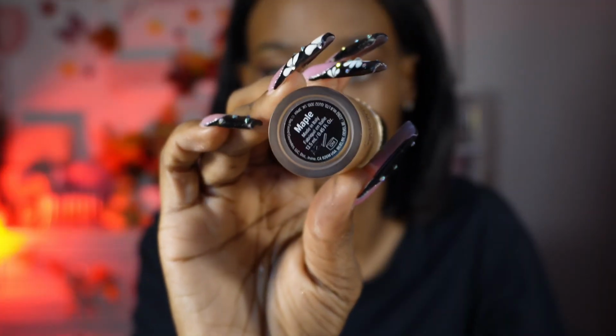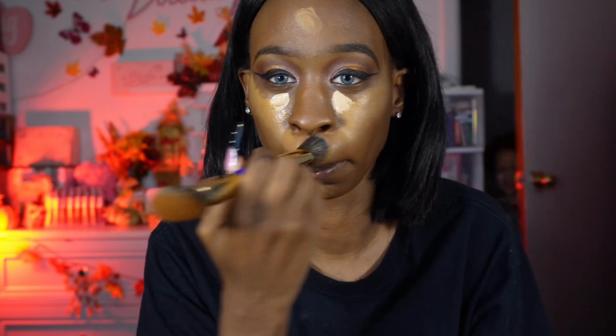Then we're using Too Faced concealer for our concealer. Then we're going to blend that out in maple and vanilla.